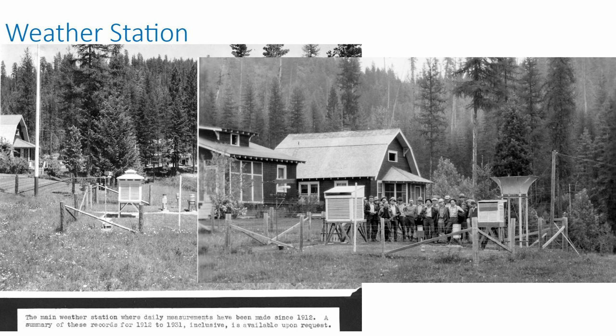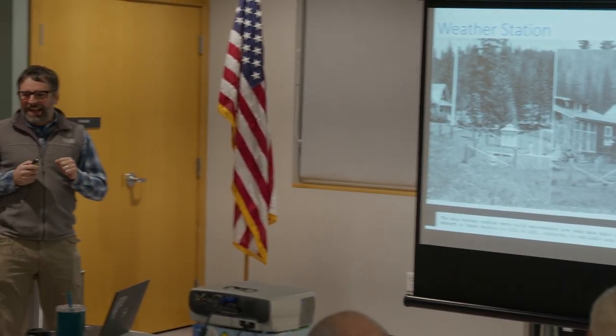Here's just another photo. This is how many government employees it took to operate the weather station at that time. With increased efficiencies, we're down to one employee now. So we think that's pretty good.